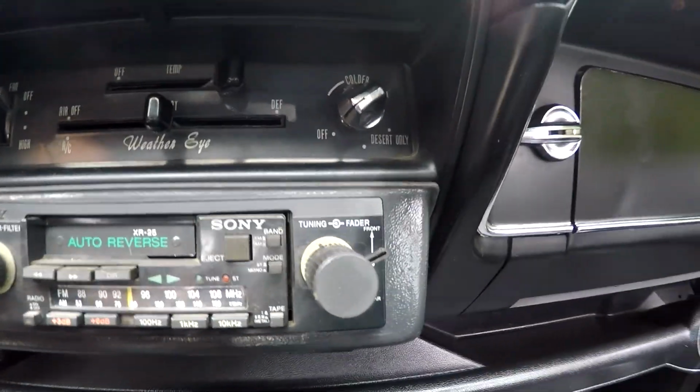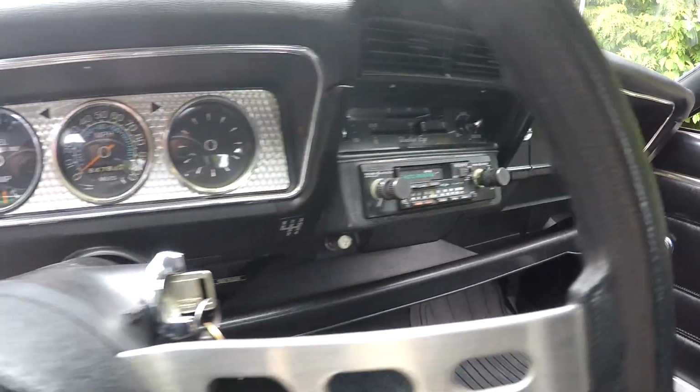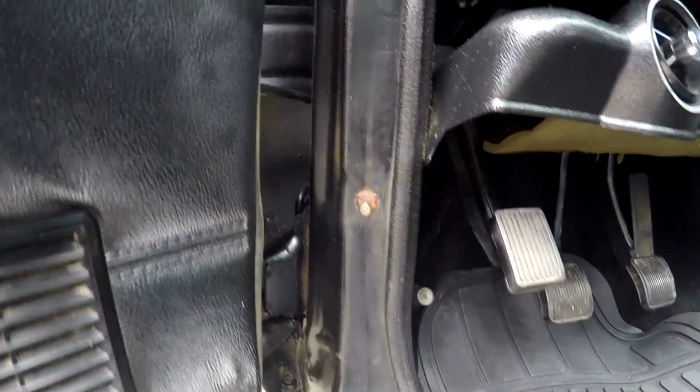AC right there, but the AC is not working. Heater works and everything like that. Temp gauge, all that stuff works in general. So you can see a little bit of rust right here, kind of forming in the corner of the door. You can see it's kind of eaten out on the inside.